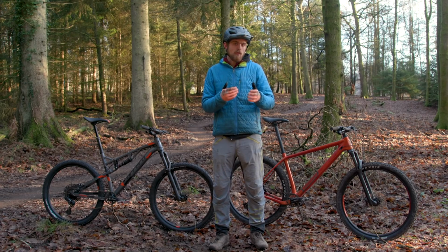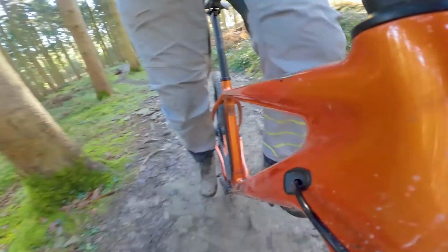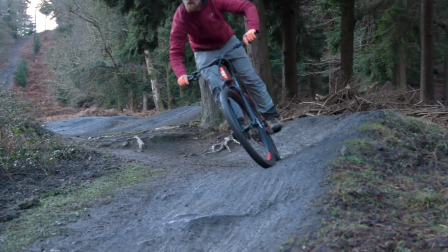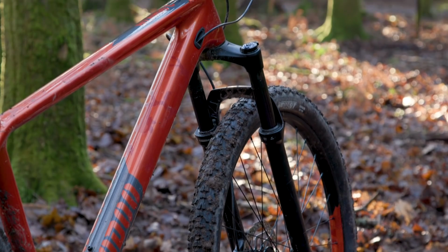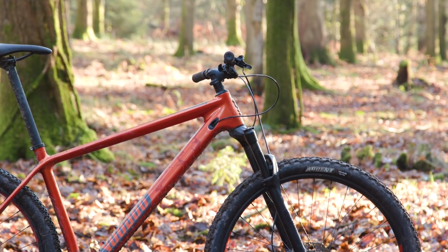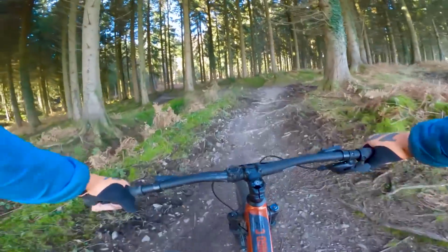But you get a little bit more reach than you would normally expect to work with that short, 50mm stem for a cross-country bike. That means that you get slightly more precise steering and a bit more stability. You also get a 66.5-degree head angle, which is a few degrees slacker than most cross-country hardtails, and that means it's a bit more versatile and capable when you start riding more technical trails.